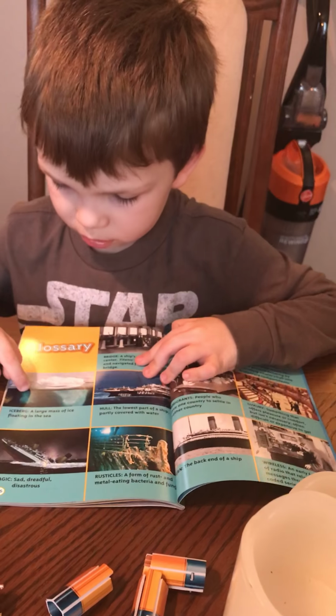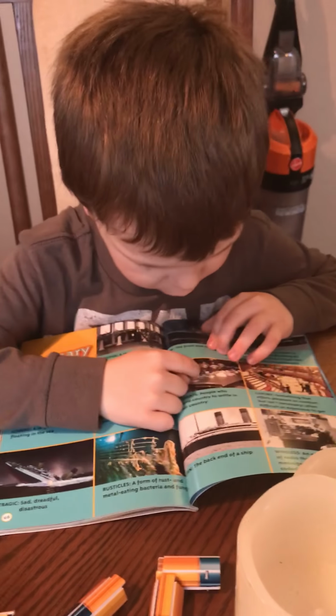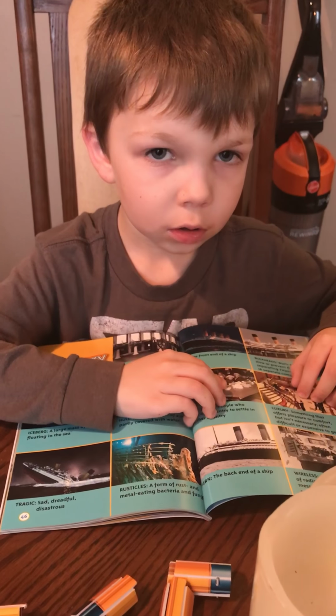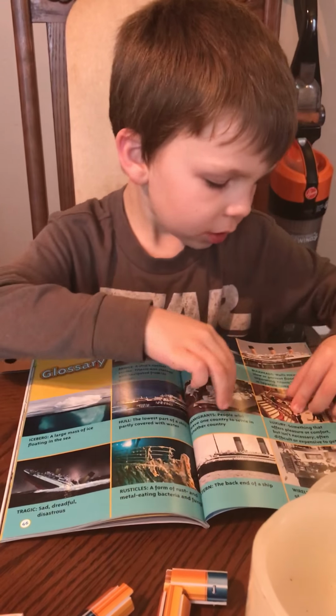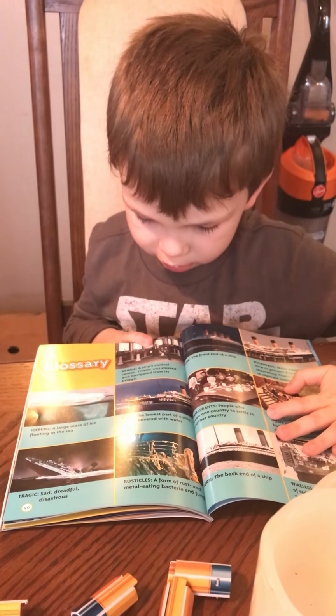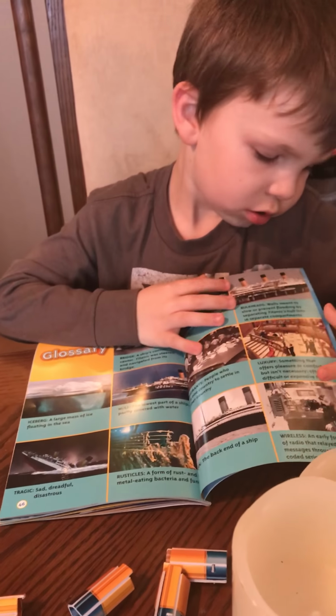And we got the iceberg again. We got the ship. We got the people. The guy with the headphones is the radio guy that does the signals and the messages outside the boat. And there's the lower deck. We got more of the Titanic. We got the steering wheel. Again, we got the Titanic.